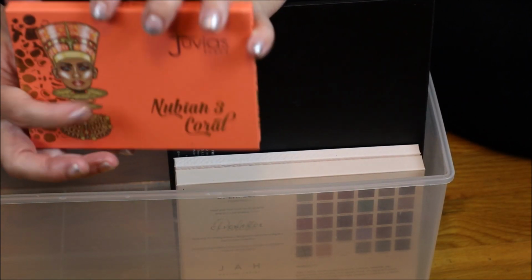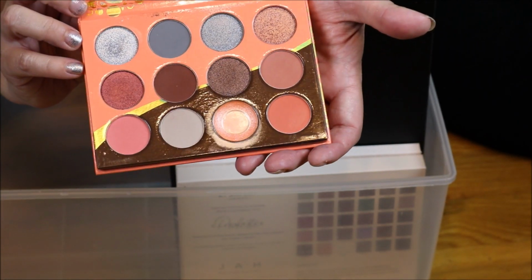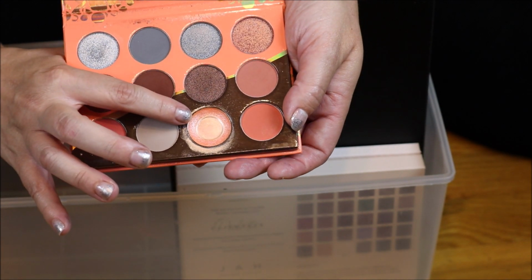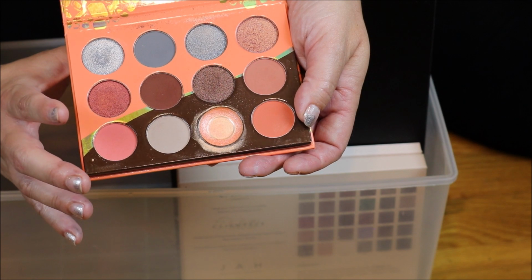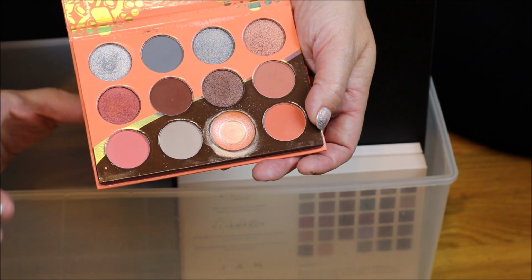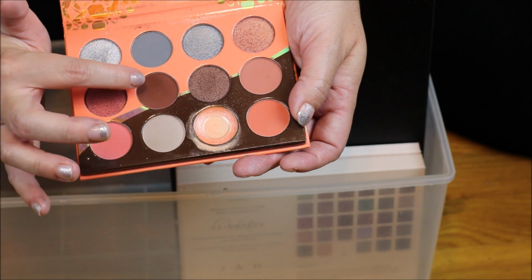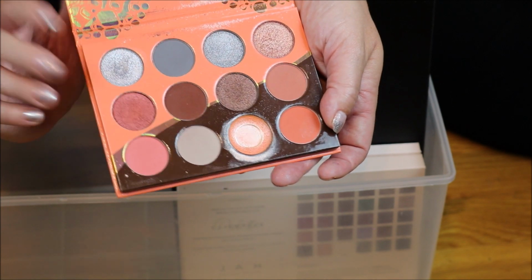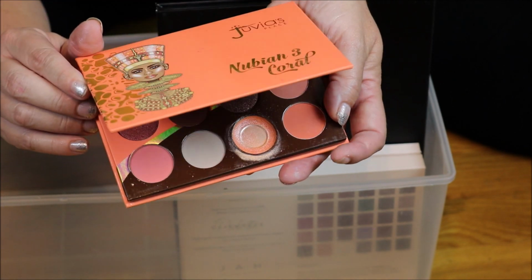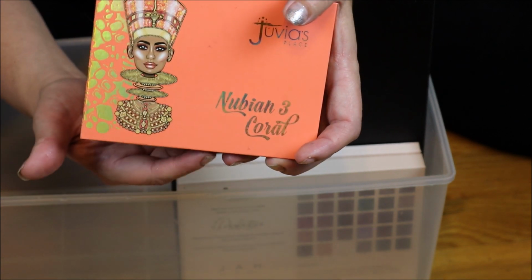Next up is the Juvia's Place Nubian 3 Coral palette. This is one of my favorite palettes. As you can see, that coral color, that shimmer coral color, is by far my most favorite eyeshadow shade ever. All last year, my everyday look was this coral color and this little brown color on the outer corners, and that was it. Nice, simple, everyday look. I worship this palette. I actually think I'm going to buy another one because I want that coral color again.